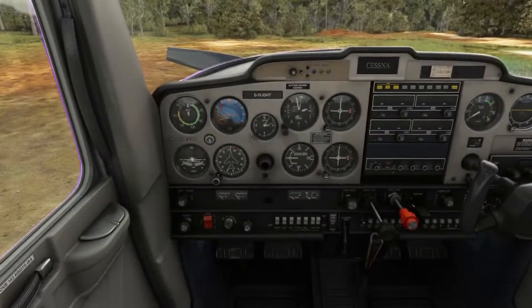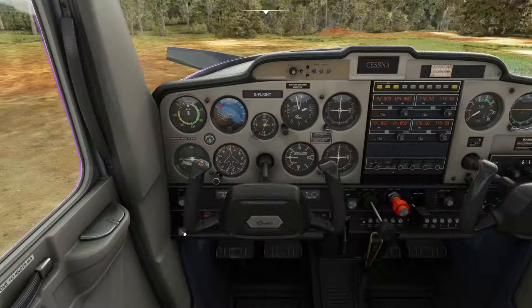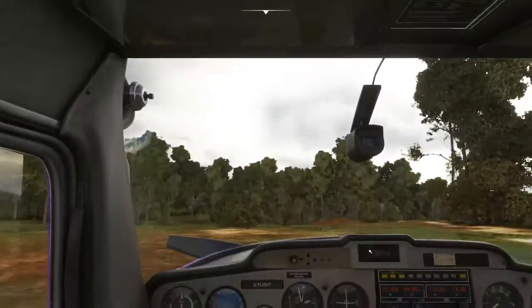Today we're going to be flying up over Cradle Mountain and down to Queenstown Airport in Tasmania, heading towards the south once again. Hopefully we will have some reasonable weather, and we will be able to see some of the beautiful scenery here in Tassie.